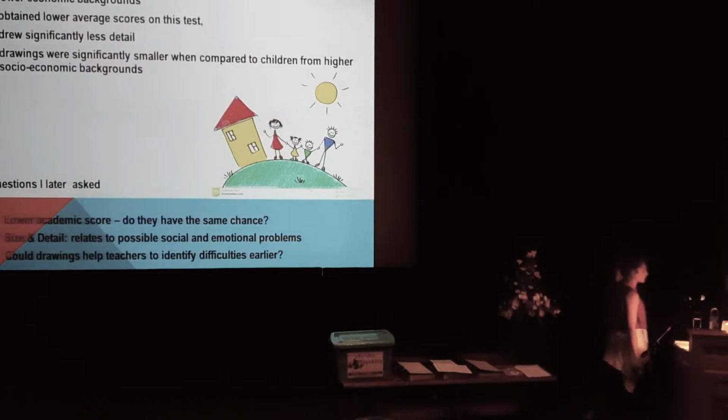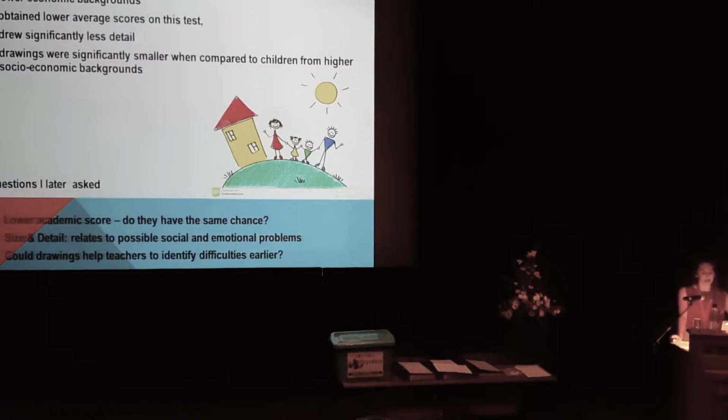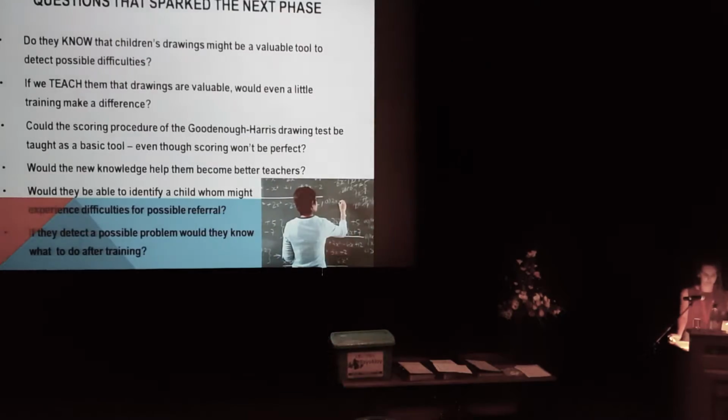And this raised a few other questions: do the kids from the low socioeconomic environment have the same chance in life when it comes to academic prestige? Does the size and the detail matter, and can it have a direct correlation to one's social and emotional problems? And could the drawings help teachers to identify the early problems?